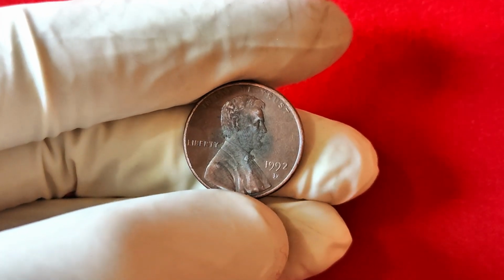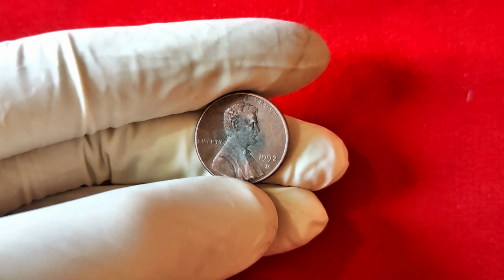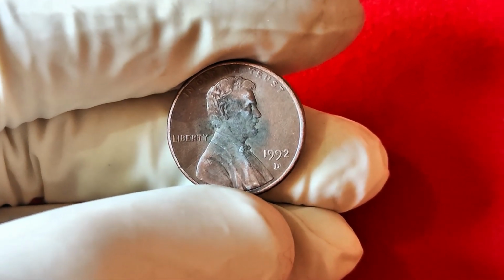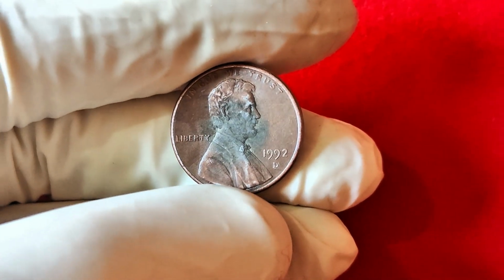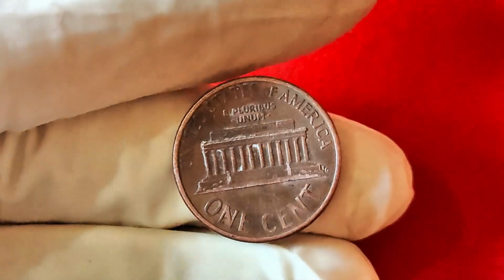Here's your action plan. Start by checking your coins today. If you find a 1992 D penny, get it verified immediately. Then, reach out to reputable auction houses or rare coin dealers to explore your options. Remember, this coin's value could be life-changing, but only if you act fast.